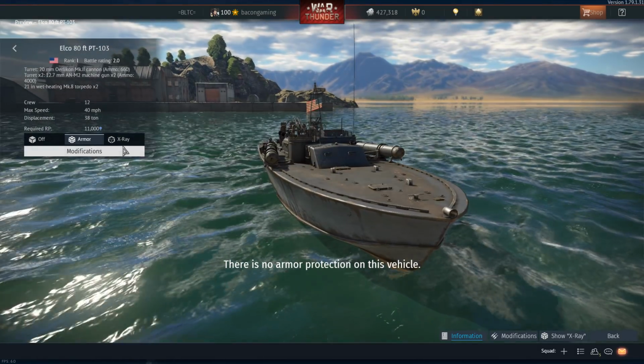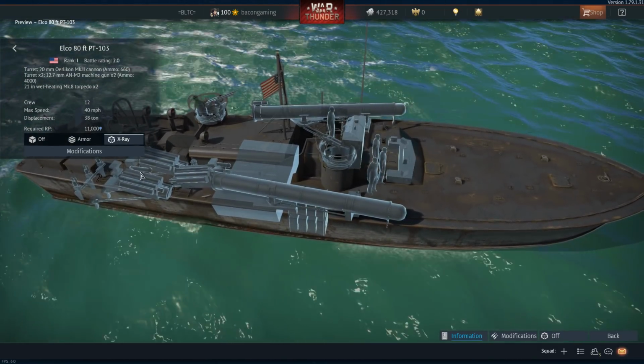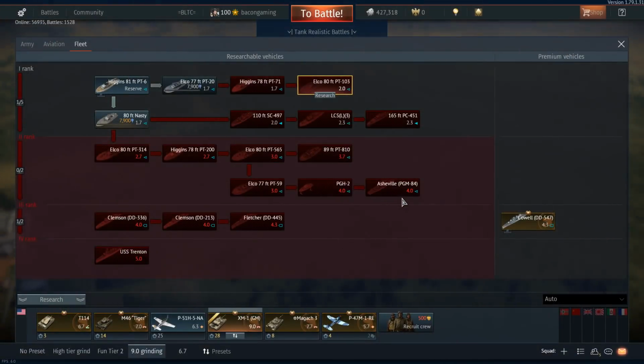Any armor? No. Go to X-ray. You look to have the bridge, torpedoes, turrets, 3 engines again. Not really much to say there. It's pretty much the same as most of the other early torpedo boats.